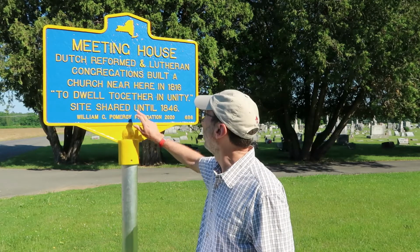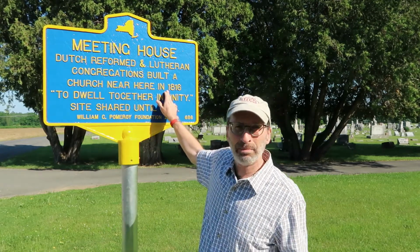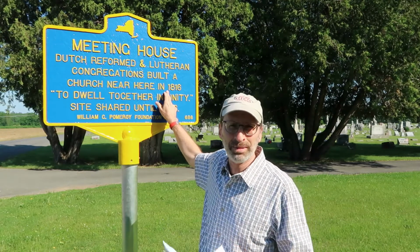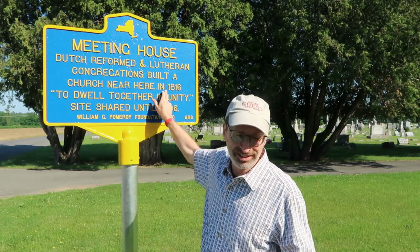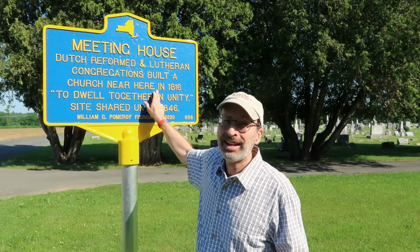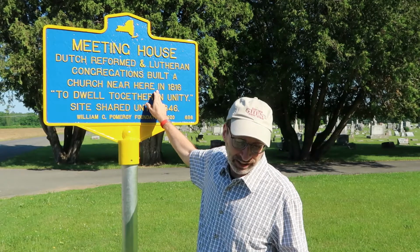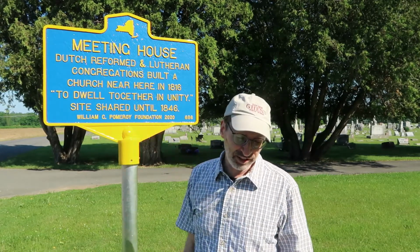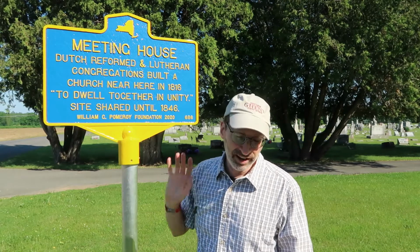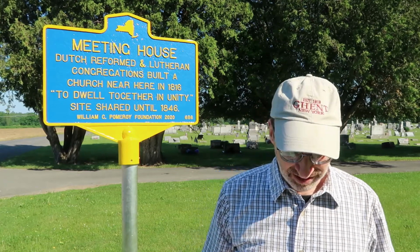And that is why we have "near here." Between that map and the description in the church meeting minutes, we can know for sure the church was, in fact, near here. Now, I'm 99.999% sure that it was right here. For the record, I'm glad the Pomeroy people are sticklers for accuracy. I don't mind the "near here" at all. If anything, it reminds me of the Pomeroy Foundation's insistence on accuracy.